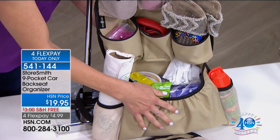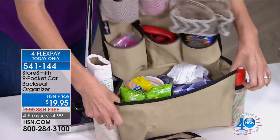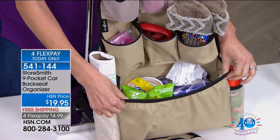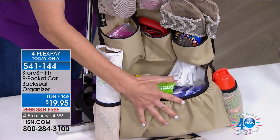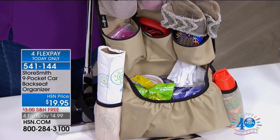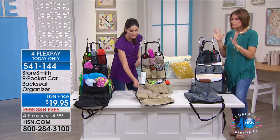For your larger items, you have this nice big bag that has the elastic, which, if you have had a car organizer before and not had the elastic like my previous one, everything falls out. You put something in, 2 seconds later, it falls out. Now this holds everything in place. It only weighs 11 ounces, but it'll hold up to 50 pounds. This is serious construction right here. And it's so easy to use.